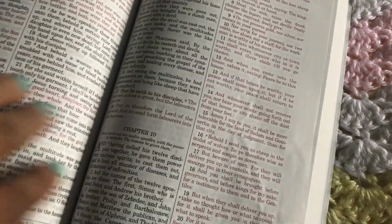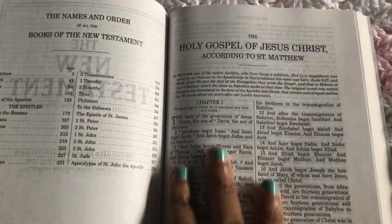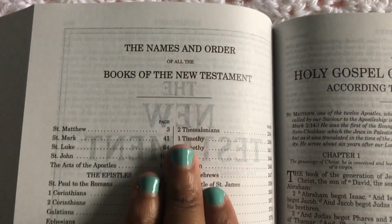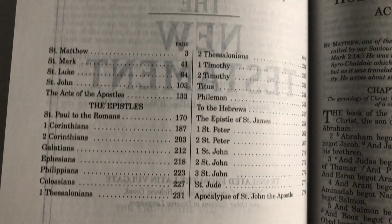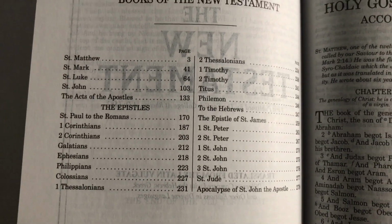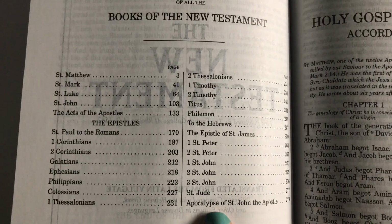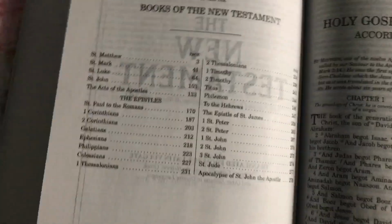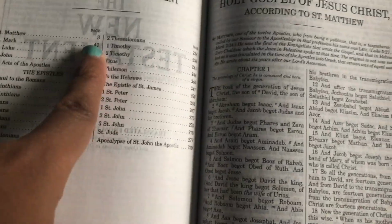Okay, and let's flip to the New Testament here. So here we have the names and orders, the books of the New Testament, and that is all pretty much the same, like the names and everything. Just Revelations is Apocalypse. I actually like it being called Apocalypse more than Revelations. And it's the same thing. It's just now the page numbers are different.